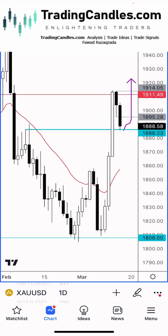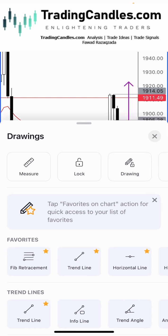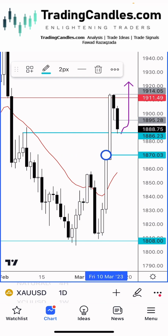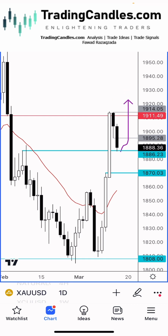So we could see a bounce back from that level, or we may see gold come back a little bit lower and test the base of the breakout around 1870. But ideally, you don't want to see that much of a pullback now. If the trend is really strong, what you want to see is shallow pullbacks, right? Shallow pullbacks, consolidation, and then a fresh breakout.